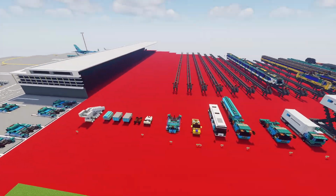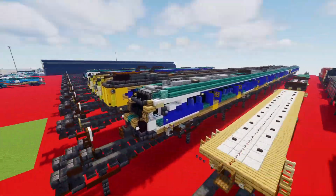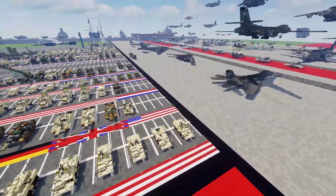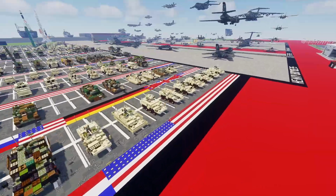All this is in free build. And he also has some Netherlands Spoorwegen right over here, the Dutch railway. Okay, so back to military stuff. There is a lot of army stuff here. So maybe that's a lot to look at.